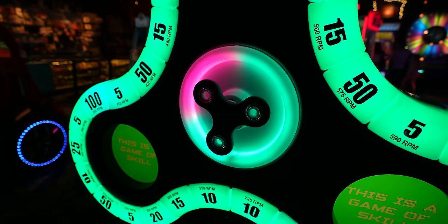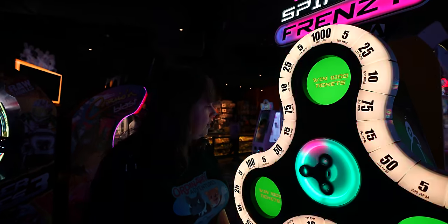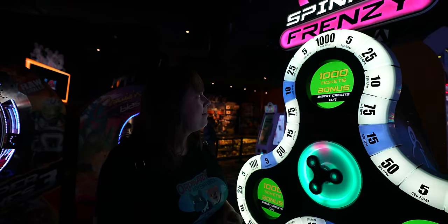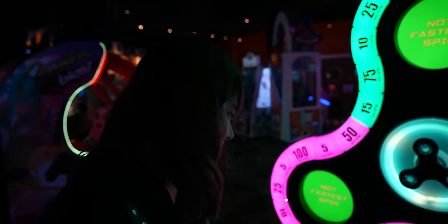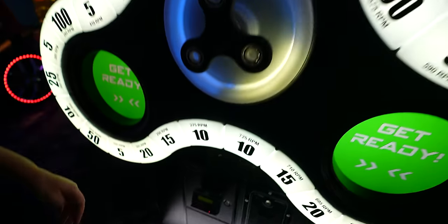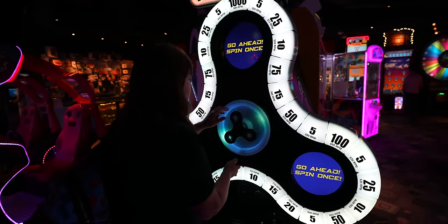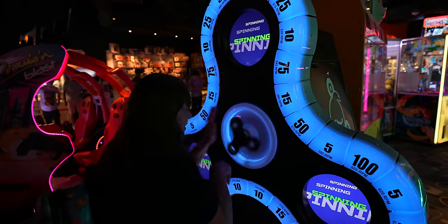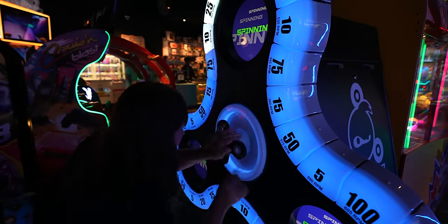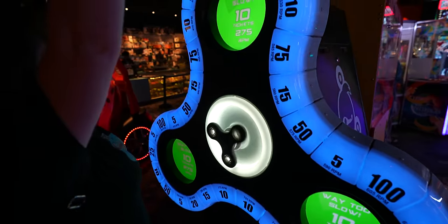I'm gonna try this one instead. It looks like a fidget spinner. Yeah, remember when fidget spinners were a thing? What do I do? Do I just spin the wheel? I don't know. You could win a 1,000 ticket bonus though. Okay, let's do it. I gotta win us a warhead. Alright, what do I do? This is a game of skill, not highest speed. Okay, spin it now! Spin it. Spin again. Awesome. Yeah! I don't even know what you're doing. Keep on spinning. Woo! Too slow.